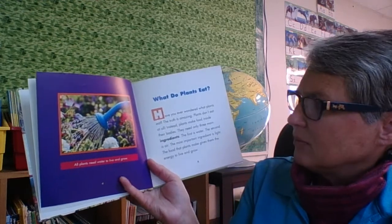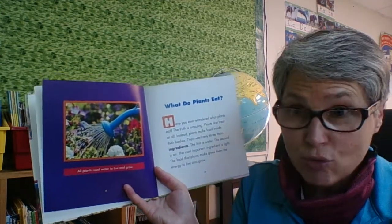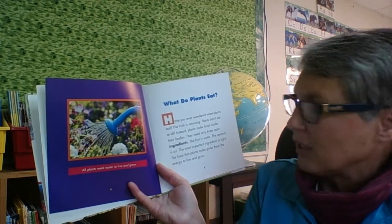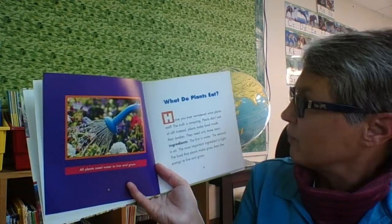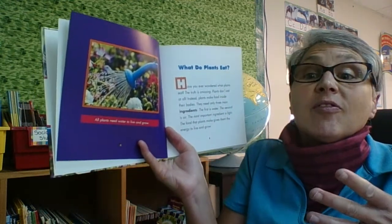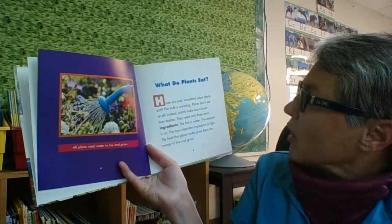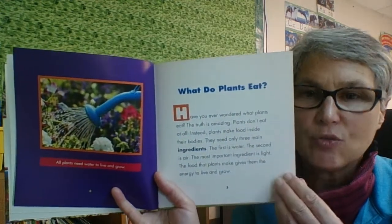What do plants eat? Have you ever wondered what plants eat? The truth is amazing. Plants don't eat at all. Instead, plants make food inside their bodies. They need only three main ingredients. The first is water. The second is, you guessed it, air. And the most important ingredient is sunlight. The food that plants make gives them the energy to live and grow.